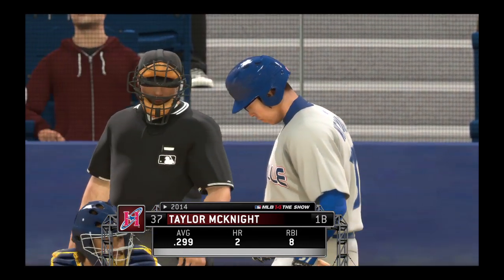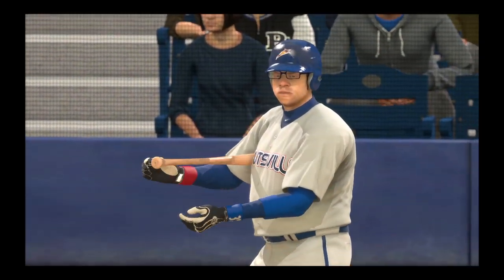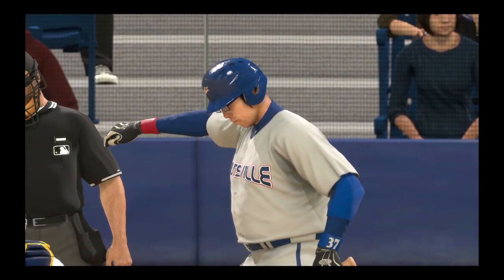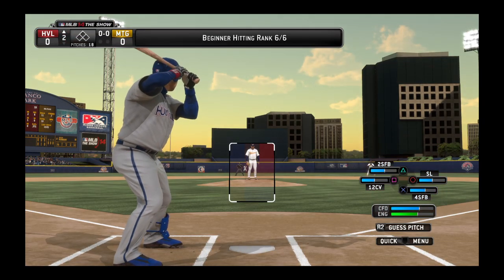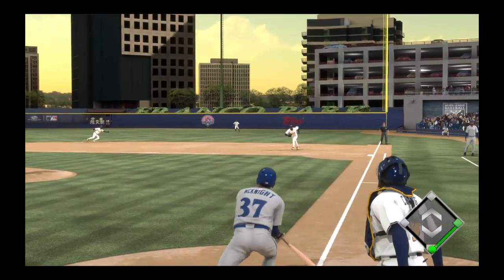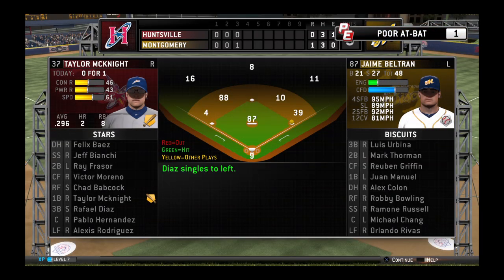Taylor McKnight will stand in now, just a few ticks shy of the .300 mark for the season. McKnight. There we go. Get ahead, stay ahead. Swing better. And here's a ball hit in the air. Manuel is there, and he's got it, and it's a first pitch out to begin the second.